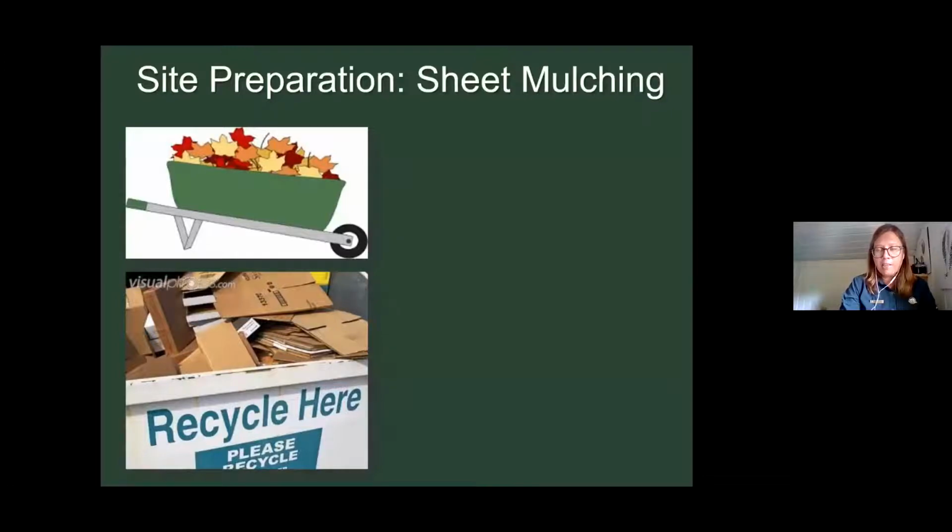Kristen mentioned a variety of different site preparation methods. The one that we used was sheet mulching. We selected that one because we didn't want to use herbicides, and we wanted to do the acre all at once. We didn't want to do solarization and the volume of plastic that would create. So we settled on sheet mulching, because we were able to access municipal leaf mulch from both the City of Victoria and the District of Oak Bay.